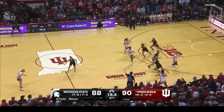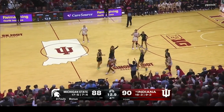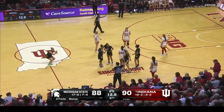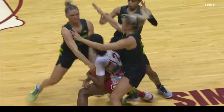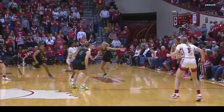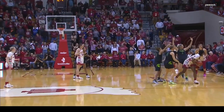Looking for Scalia. They go to Moore McNeil, looking for the steal. Still no whistle. It's a jump ball. Possession arrow here. Wow. That is huge. Swarming. Not one, not two, but three defenders on Moore McNeil. Absolutely disruptive, causing the jump ball. Michigan State will try and do it all over again.